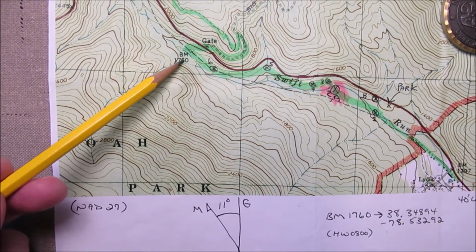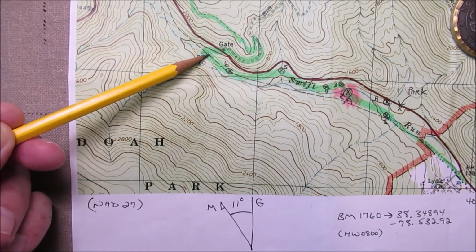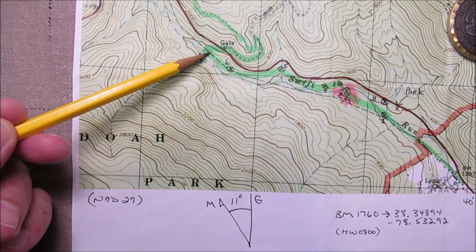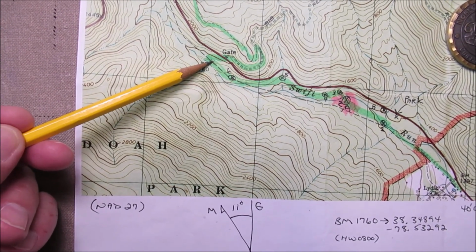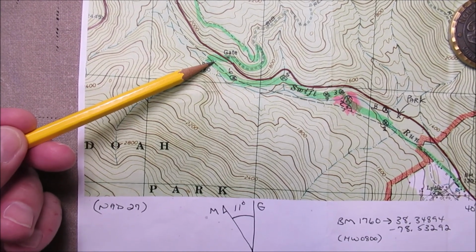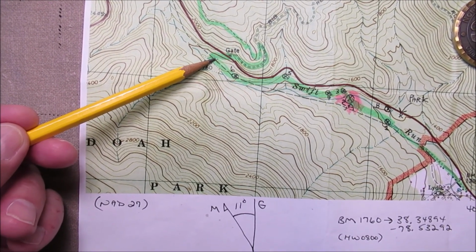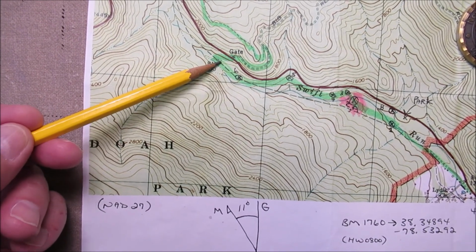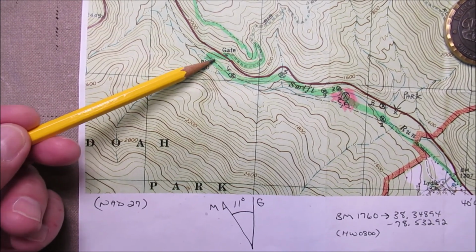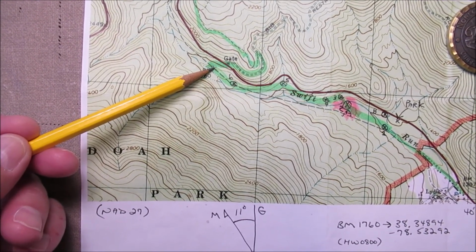This says benchmark and the elevation 1,760 feet. Looked for that. Now there's a huge boulder there, which is where I think the benchmark is, but it's completely grown over with stuff. So I poked around a little bit, but didn't really find it. But I'm pretty sure that's where it is because it's a huge boulder. And if you were going to put a benchmark here, that's where you'd put it, on top of the biggest rock you could find.